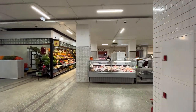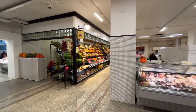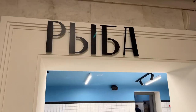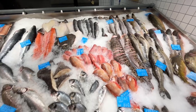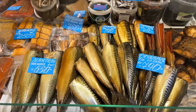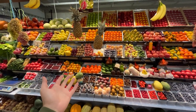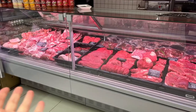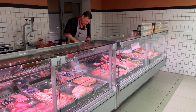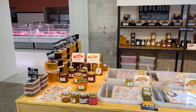Now let me show you the second zone, the market. Here is fish, fruits, vegetables, meat, there's cheese, nuts, fish. Fruits and vegetables. Meat, all kinds of it. Honey. Cheese.